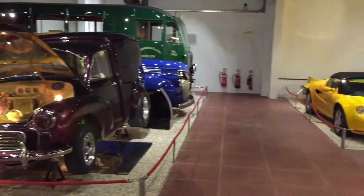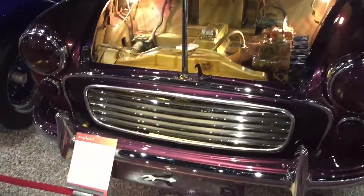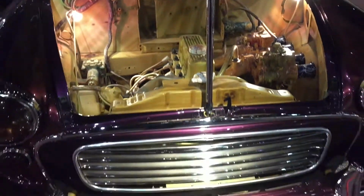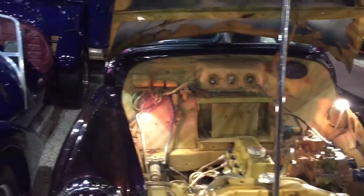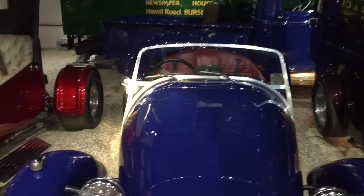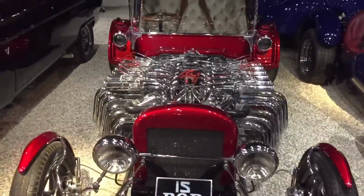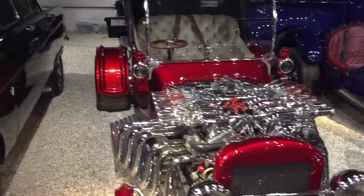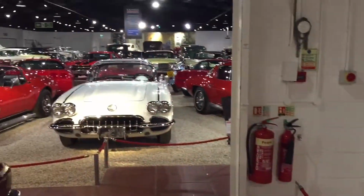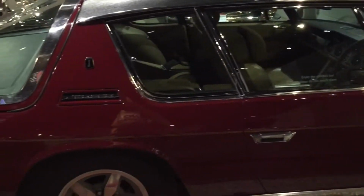Which are really nice. So we've got like this custom Morris Minor van, this Cougar, and this Ford Model T hot rod. Wouldn't like to polish all that chrome. And it's a Ford Zephyr custom. We've also got this really nice Jensen Interceptor.